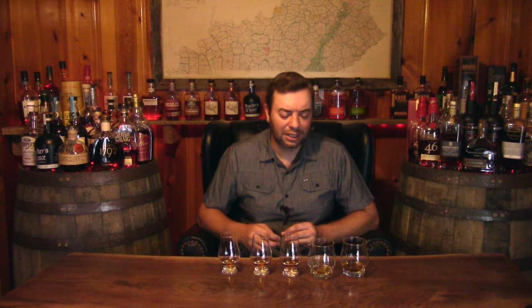Also, you got some pepper notes, lots of pepper showing up there, and some sour oak note showing up, which tells me it might be young. All in all, not too bad. Not my favorite so far. Somewhere in the second to third range so far. We'll see how that goes. Let's move on to glass number 5.